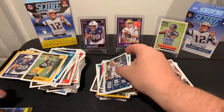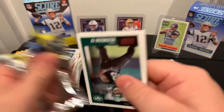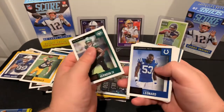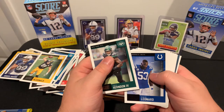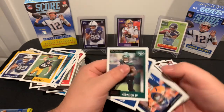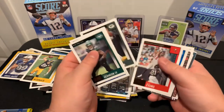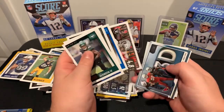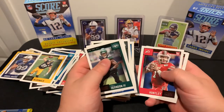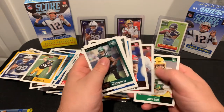Getting there. Sorry, guys. Trying to finish this up. Second to last pack. It's going to be a long video. Okay. So we got Chris Herndon the fifth. Darius Leonard, sorry guys, I'm trying to read real quick. Miller, Jones, Savage, Evans, Davis, Jacobs, a 3D of Baker, Hicks, Terrell Suggs. We got Tyler Huntley, Terrell Lewis, and Juan Johnson.